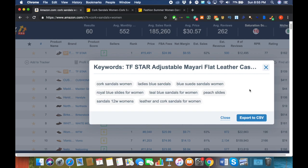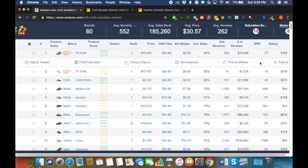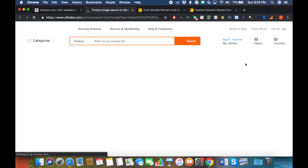So we know that they probably have a pretty good listing, and we can also export this to CSV. You can put it as an Excel file and export these if you do want to save these and maybe look at using them as your own for your own product when you do purchase it. The other thing is Find at Alibaba. So we went and clicked on Alibaba ourselves, but you can also use this tab, and it's going to take us right to Alibaba, and we'll try that out.